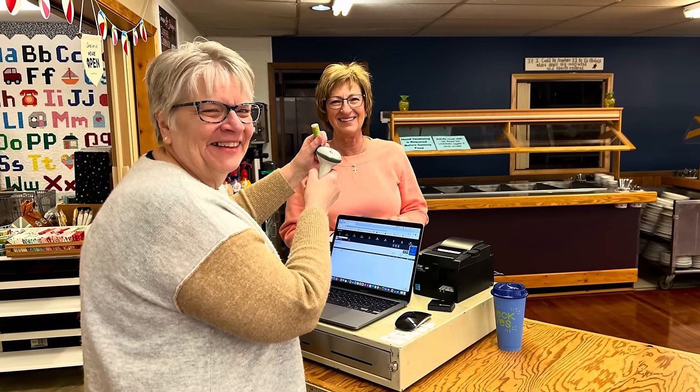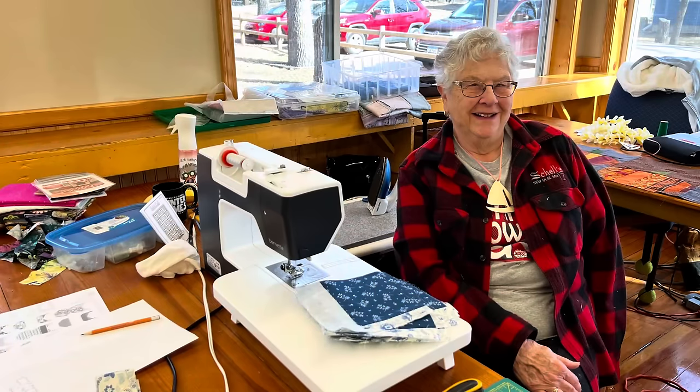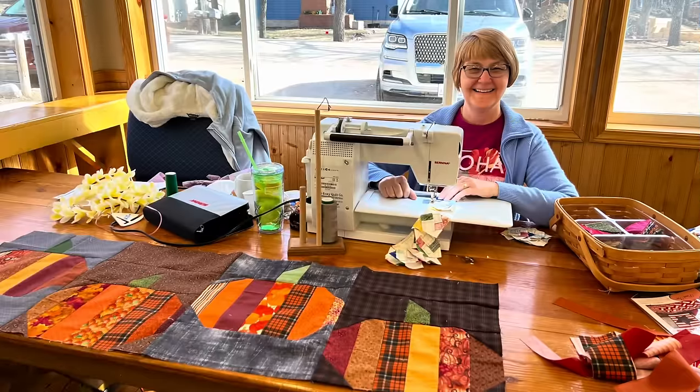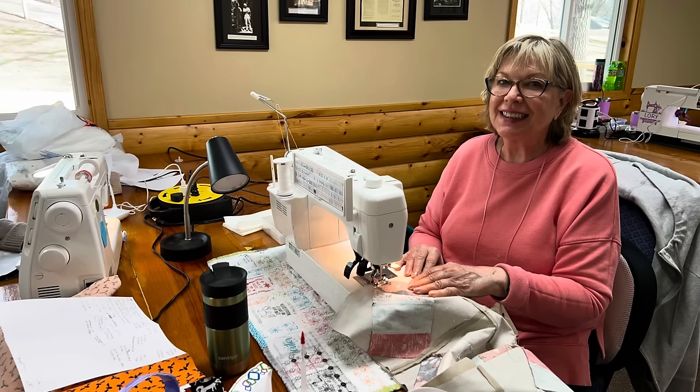Once we're all set up, it's time for the quilters to arrive. This year, we had people join us from Minnesota, Iowa, Illinois, South Dakota, Wisconsin, Nebraska, and Missouri. We also invite the local quilters in the Spirit Lake area to come see us at the shop and shop while we're in the area. They love that we drive the store to them instead of them having to drive to us.